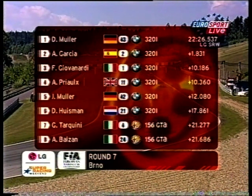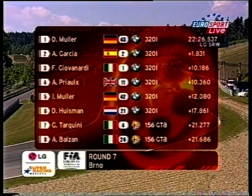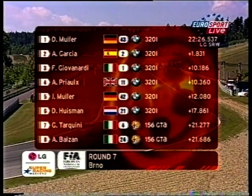Now Balzan and Heisman are battling for the lead of the Independence Trophy, and the rest of them for the overall championship. We'll be back with race 2 from Brno in just a second. Stay with us, please.